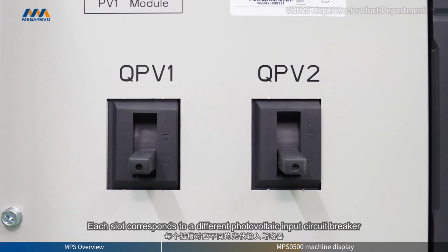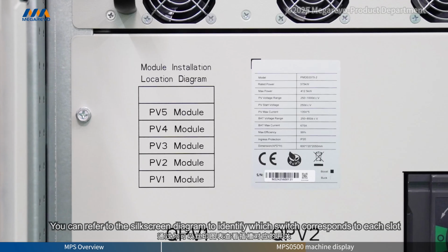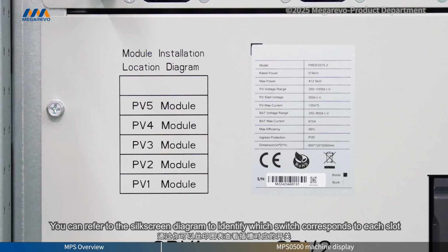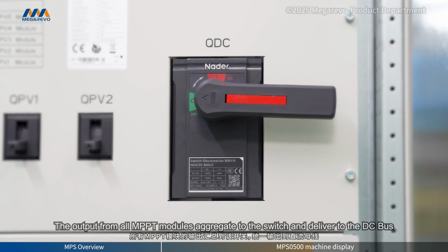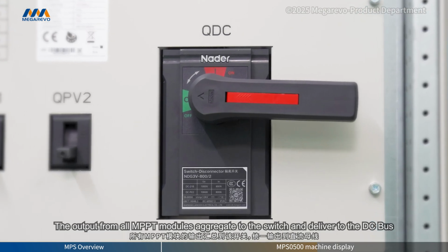Each slot corresponds to a different photovoltaic input circuit breaker. You can refer to the silk screen diagram to identify which switch corresponds to each slot. DC isolation switch. The output from all MPPT modules aggregates to the switch and is delivered to the DC bus.